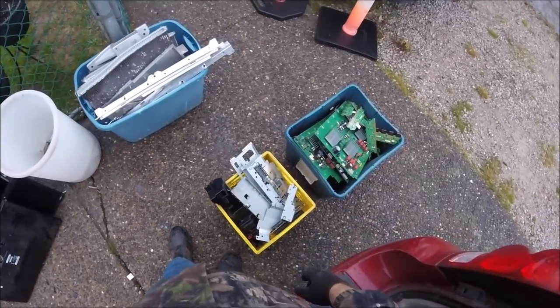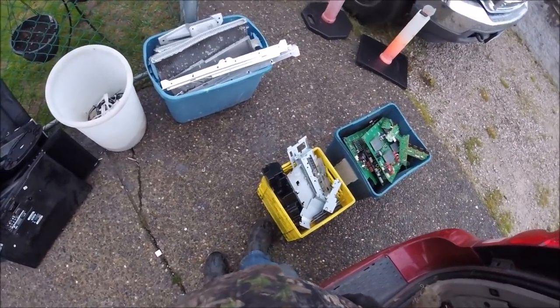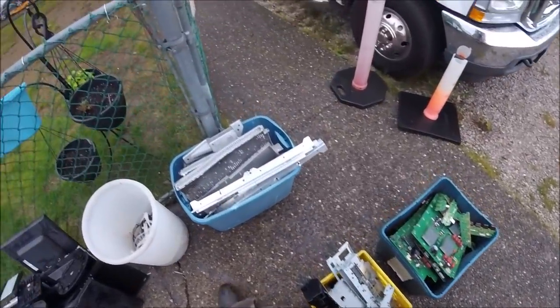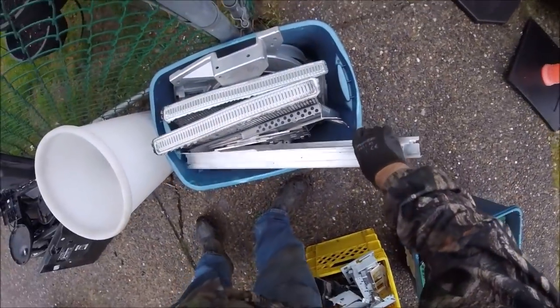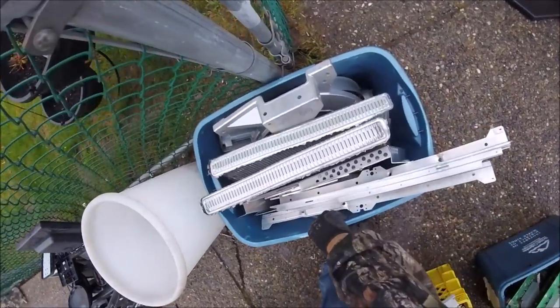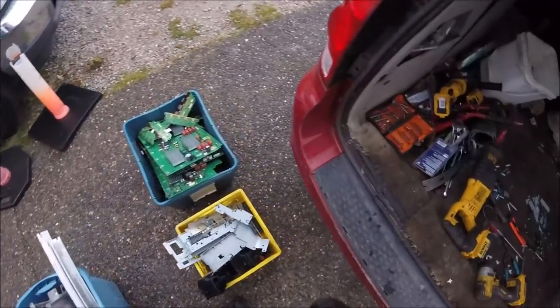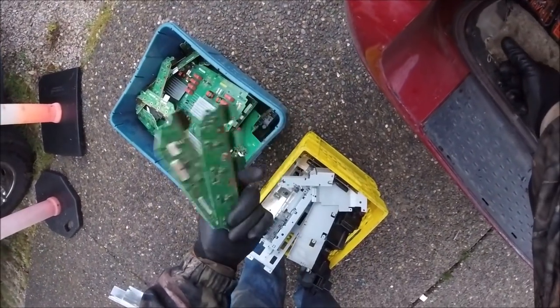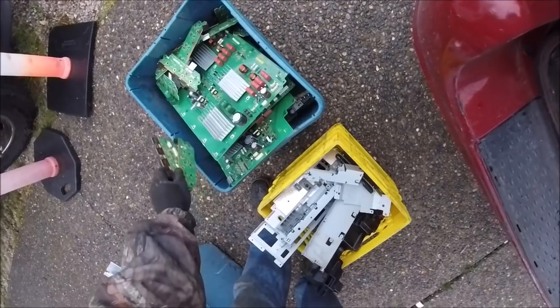So I did get a couple pails or a couple containers of metal, and then the metal over there. This whole aluminum here. There's a lot of little pieces here and there. Wasn't too bad. It's all clean here now. These are my circuit boards. This is more like gold flashing here, so there's not really any value there.